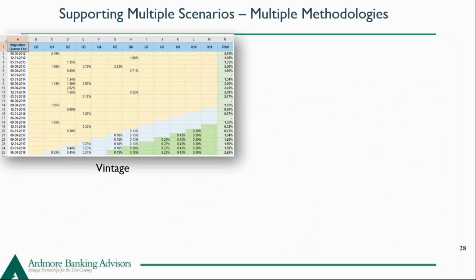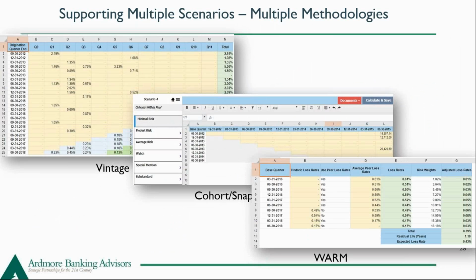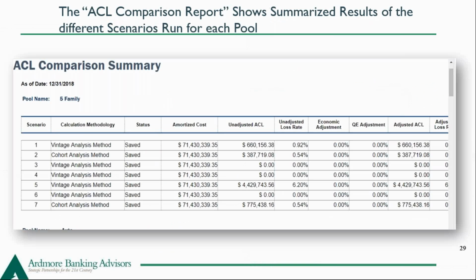We support vintage, as you saw in the example in the webinar, cohort or snapshot. We also have the weighted average remaining maturity method, and we also support PD/LGD. So as best practices emerge, you're not forced to just stay with one method. This also allows you to test the different methods. Our 2020 banks are doing that now.